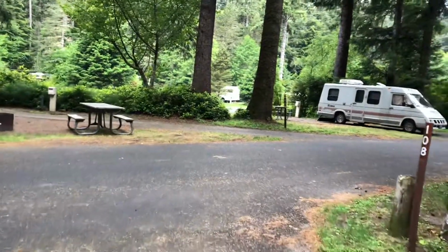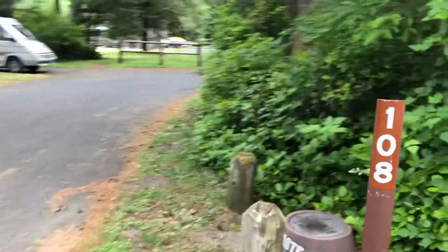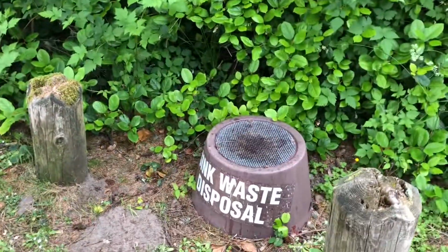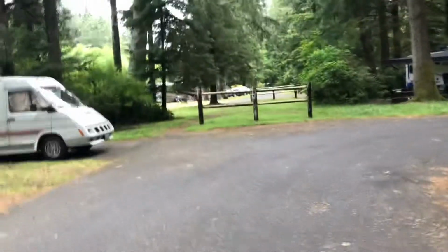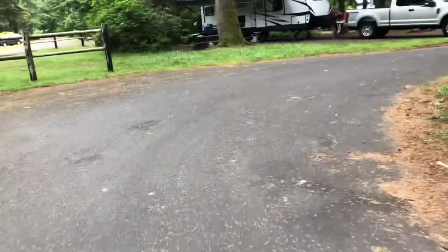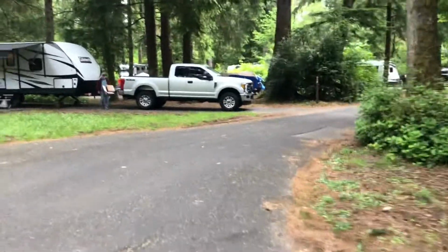This is D loop, site 108. They have a place there for waste disposal. That would be, I guess, for grease and sink waste disposal. Grease and anything that comes out of your frying pan. The sites are nice and wide. The other thing, too, is that you got a little bit of space between you and your neighbor.